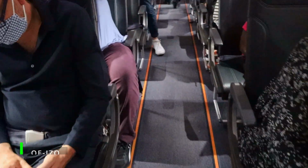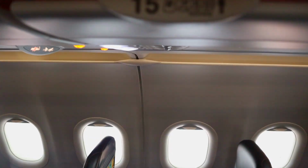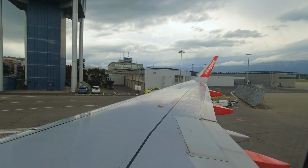Once entering the airplane, you will see that there is a 3x3 configuration with 186 seats in economy. All economy. Our plane number is OIZQ. If you want to check out the seat map, I will show you in a few seconds. Our seats for today were in row 15, with me having 15F and my friend having 15E. We booked our seats in advance, so we also have the window seat, but on the other side it is also very cheap with Easyjet, which makes it very affordable for everyone. If you want to look at the seat map where we are sitting and what the best seats are, check them out here or pause the video.